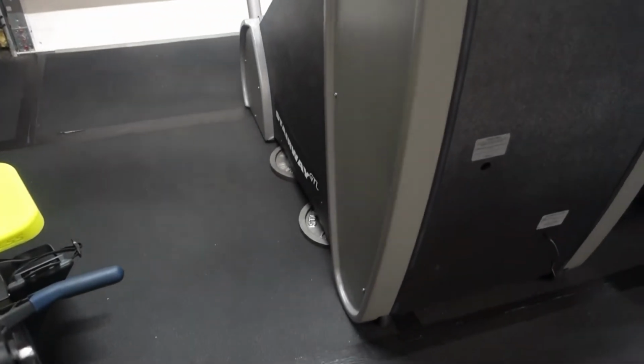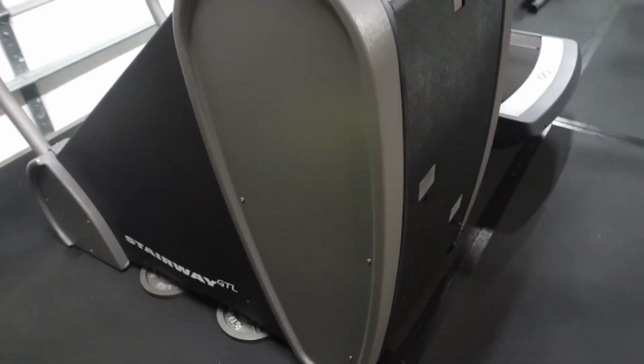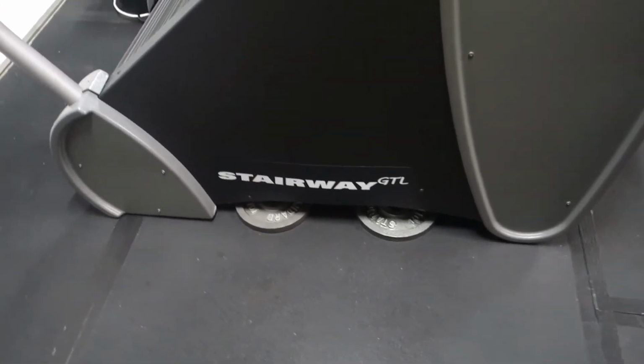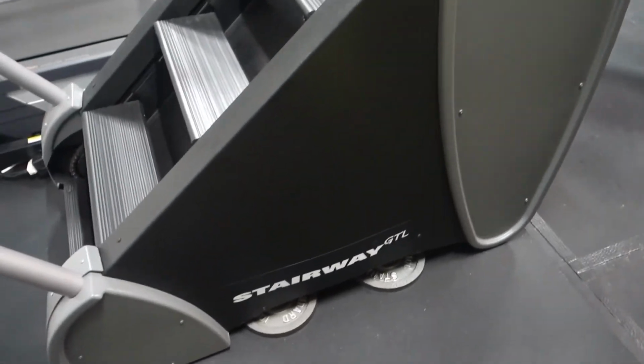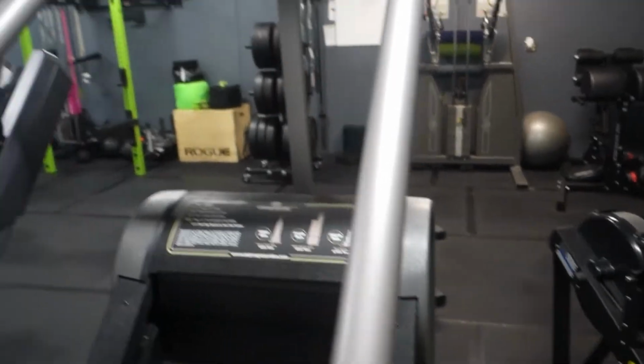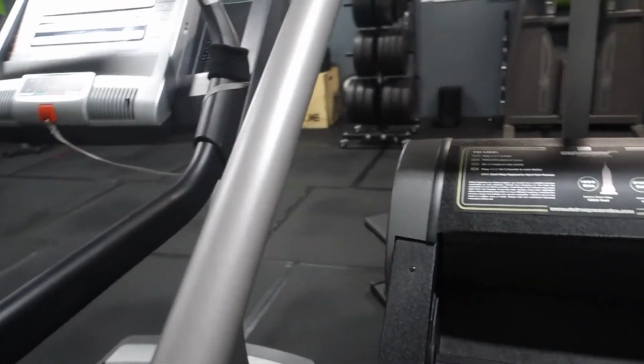Never mind my weights that are sticking out the bottom down there, those are not needed. I have a robot vacuum that likes to go underneath there and get stuck, so that is just to keep it from getting wedged underneath the machine. So as you can see, it has Stairway GTL on both sides. You have big handrails on each side of you.